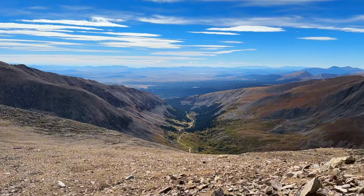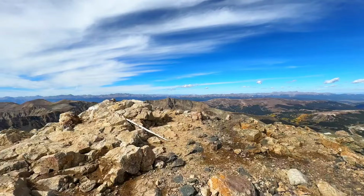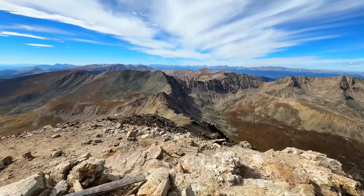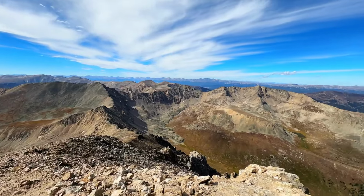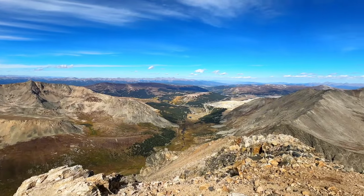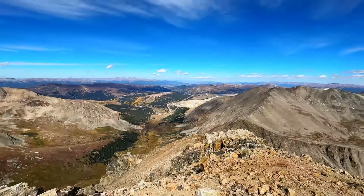Made it to the top of that first climb there. I have a little section here where it's not quite as steep, and the summit is in sight. Almost there. Whew. Look at that. All four in the bag. Look at this view. The mine right there is a little bit of an eyesore, but everything else, absolutely gorgeous.